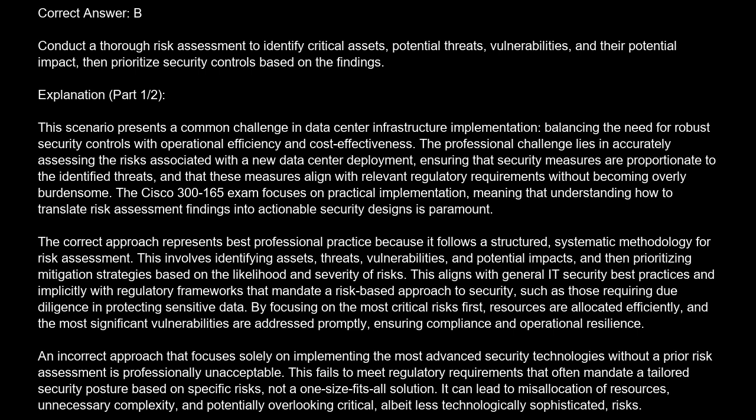This scenario presents a common challenge in data center infrastructure implementation, balancing the need for robust security controls with operational efficiency and cost-effectiveness. The professional challenge lies in accurately assessing the risks associated with a new data center deployment, ensuring that security measures are proportionate to the identified threats, and that these measures align with relevant regulatory requirements without becoming overly burdensome. The Cisco 300-165 exam focuses on practical implementation, meaning that understanding how to translate risk assessment findings into actionable security designs is paramount.